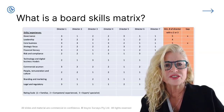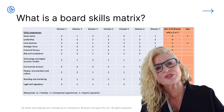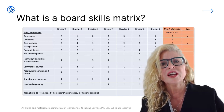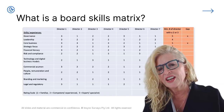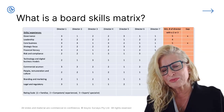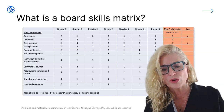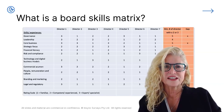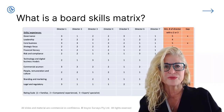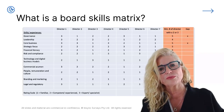The other point that really stands out for me when I look at the way these ratings have been ascribed is that there are two directors that tend to only have expertise in that technology and digital business model area. But across the board on the other aspects, particularly around the core functions of this business, they're quite low, which potentially indicates that they don't have a good understanding of this business, and you would have an expectation that they would be a little bit more well-rounded on those other competencies. And for me, there's also some criticality around succession planning for this board, particularly if Director One was to leave. How does this board go about addressing and balancing out those competencies?